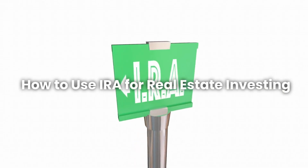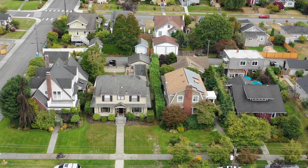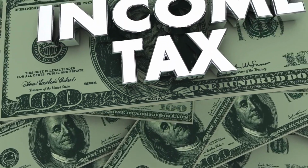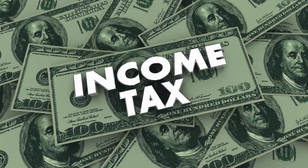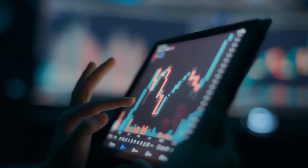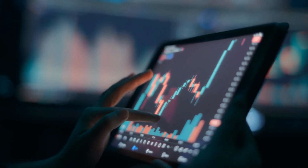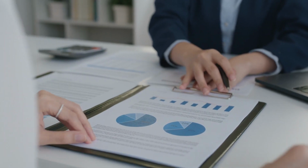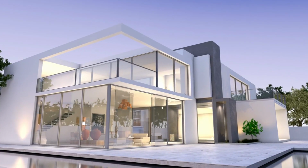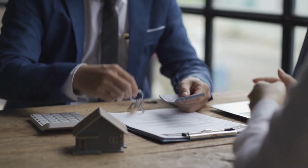How to use your IRA for real estate investing. Investing in real estate through an individual retirement account, IRA, requires careful navigation of IRS rules and understanding the structure of a self-directed IRA. Unlike typical IRAs managed by custodians limiting investments to stocks, bonds, and mutual funds, a self-directed IRA permits a broader spectrum of investments, including real estate. Here's a guide to using your IRA for real estate investments.